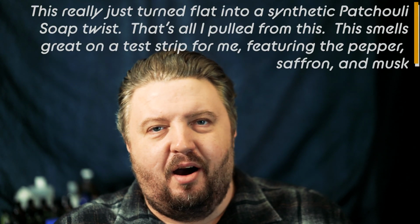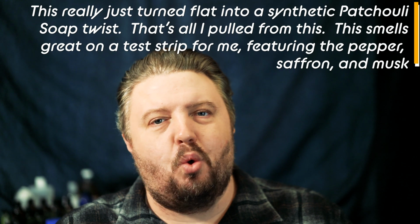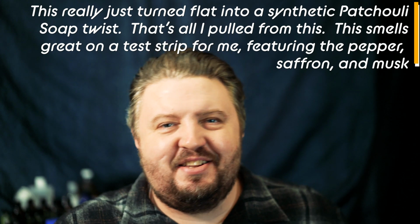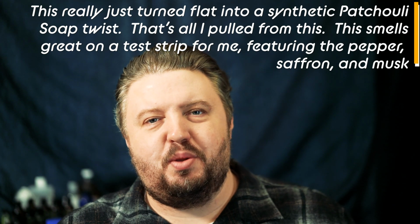Let's get into the base. The base and heart of this turn the same for me. It turns fresh, soapy, and that's that. It turns into a Sauvage with the patchouli note.